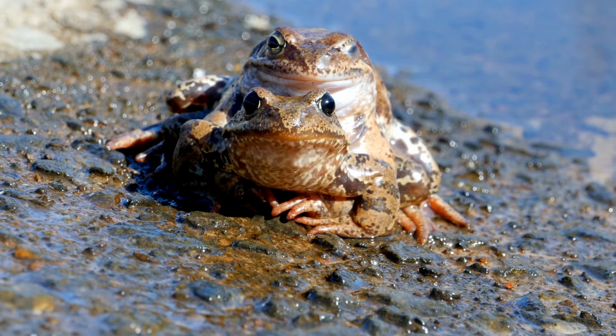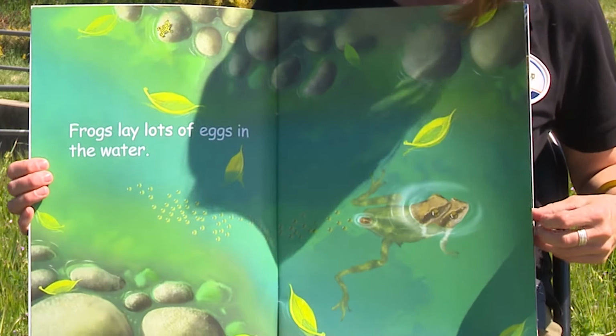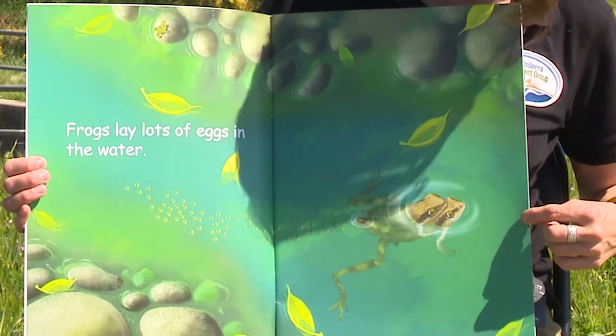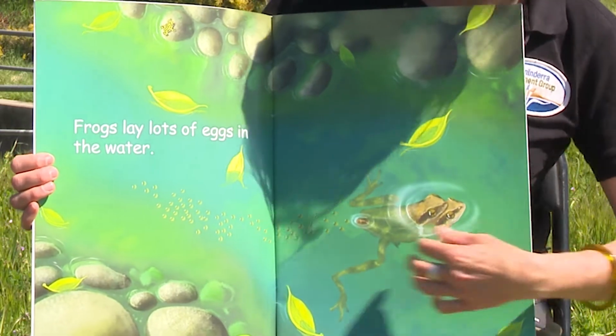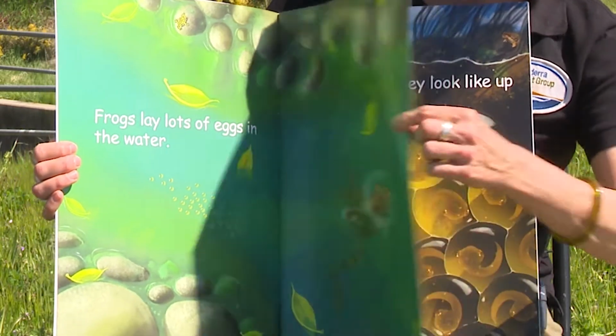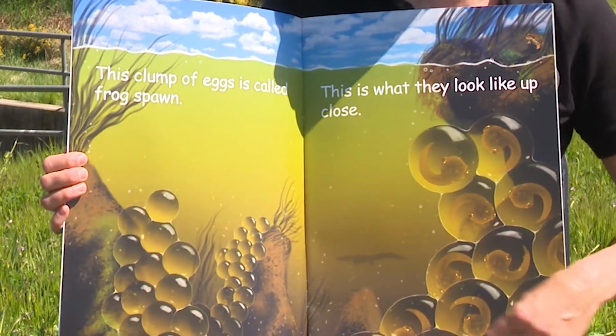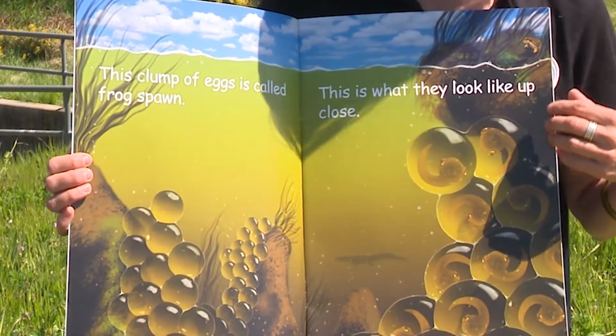And then the male frog can take a break and sit on the back of the female frog, and then they start laying their eggs. And they lay lots and lots of eggs. You can see that here. And the eggs just float in the water. Often the frogs make clumps of eggs. They really look like little nests.